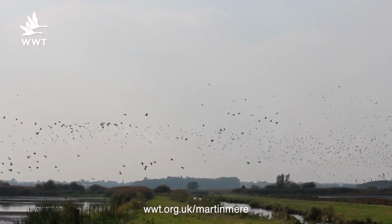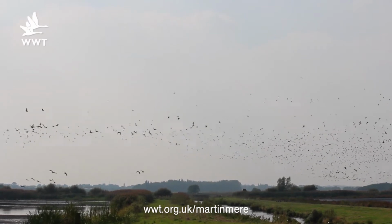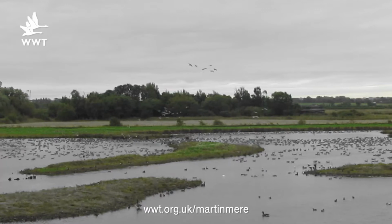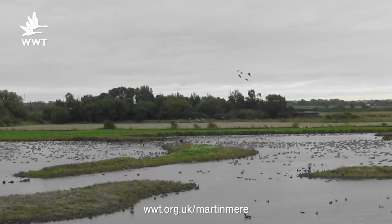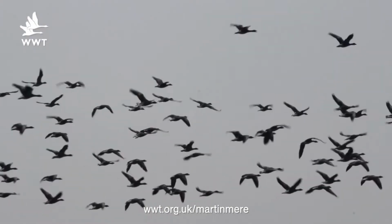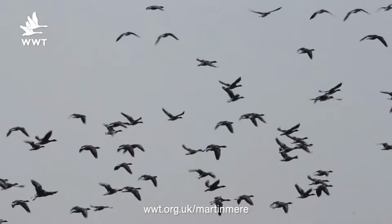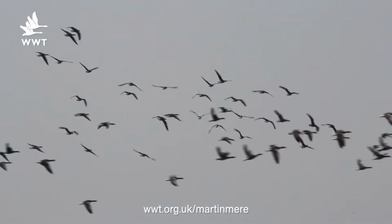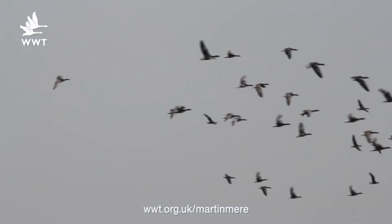2,000 or so pink-footed geese coming into roost. They've been disturbed off the farmers' fields and they've just landed onto Sunleys Marsh. We've got about 2,500 geese at the moment, with up to about 5,000 in the area, so it's a pretty special time, and these numbers are going to increase week after week until we get into late October, November time, when we'll get our peak counts.